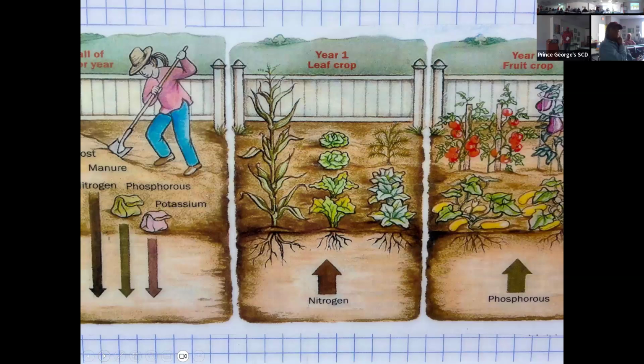Hey, sir. We have one more question. Sure. How does compost testing differ from soil testing? Is there anything different?